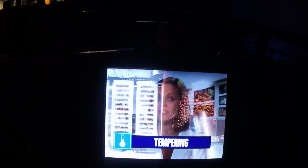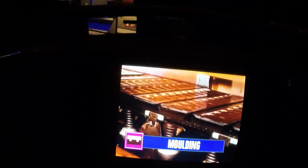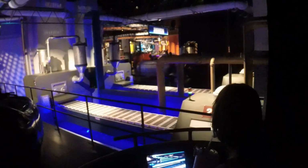Heating and cooling it to just the right texture and consistency. During tempering, we can mix in other ingredients such as roasted California almonds. Next, we pour the milk chocolate into molds and send them on a funky conveyor ride. Then we send the molds through cooling tunnels that solidify the chocolate.